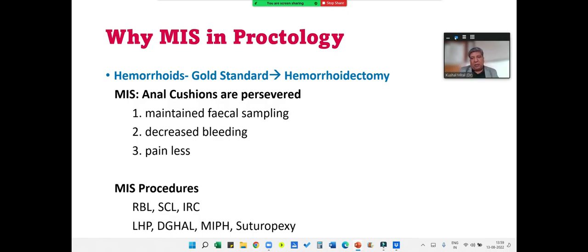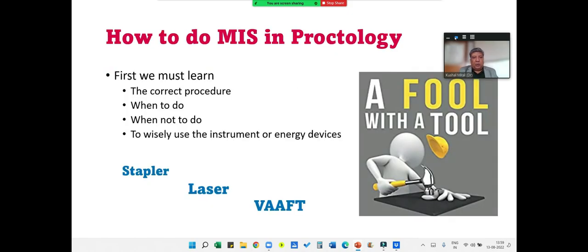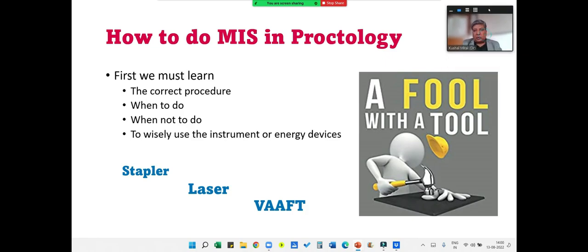The procedures available are rubber band ligations, sclerotherapy, IRC, laser hemorrhoidoplasty, Doppler guided hemorrhoidal artery ligation, MIPH, and suturopexy. So how to do MIS in proctology? We must first learn the correct procedure, when to do, when not to do, and to wisely use the instrument or energy device. Now, what is happening is people are jumping on the bandwagon, and everybody wants to go in for either MIPH, or the patients are demanding that you do laser on me. But you got to know, is this patient actually requiring it? So, as Dr. Roy always puts it, a fool with a tool is always a fool.